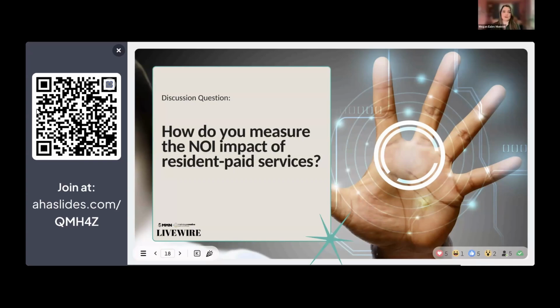So now it's time for the $1 million question. How do you actually measure the NOI impact of resident paid services? What I can say from the portfolios that we've worked with is that the measurement starts before you launch. You need a baseline. You need to know what it is on day one before implementing a new program so that way you can compare the before and after.